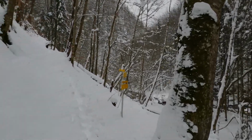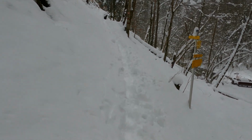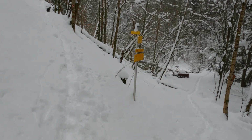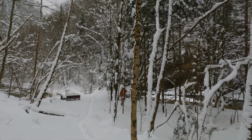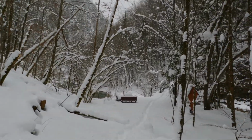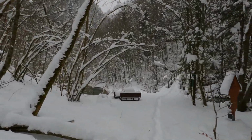It's a metal bridge, and here somebody has come. Oh, that's good. So it gets easier again. Yeah, that's so much better, if you don't have to plow through 20 inches of snow.